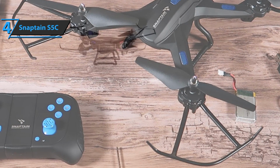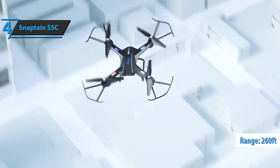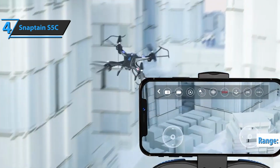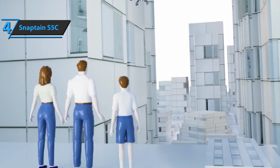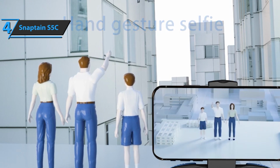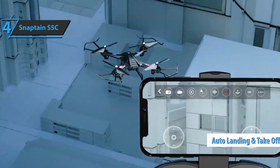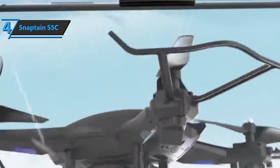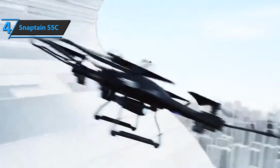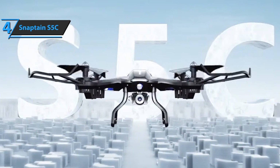The Snaptain S5C has a radio control with a range of about 260 feet. As we said, it can also be piloted from the application using virtual levers, but both devices can be used. The drone comes with a set of useful propeller protectors and 2 batteries. Next, you can use the radio control to activate automatic takeoff and landing or automatic return home. The device comes in elegant black and has the size of 13.9 by 9.7 by 3.3 inches, while the weight is 1.55 pounds. For the listed price, we are thoroughly impressed.